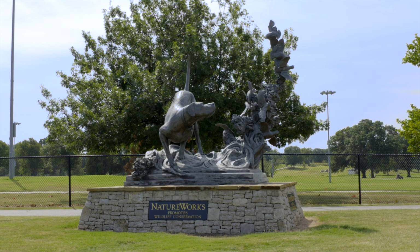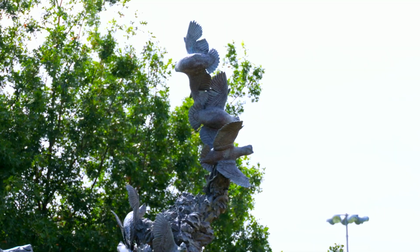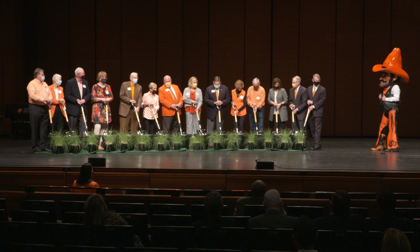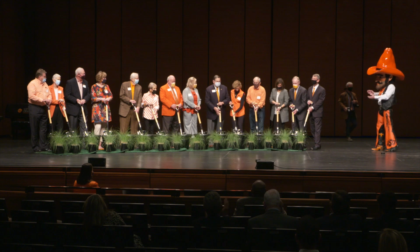Nature Works dedicated a bronze statue to the Tulsa community entitled Shinnery Oak Bobwhites in Win's recognition. Win and Kay also gave back, creating an endowment for agriculture students and becoming New Frontiers cornerstone donors.